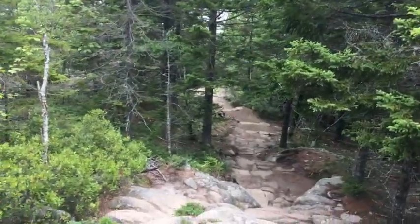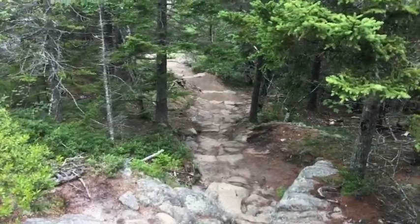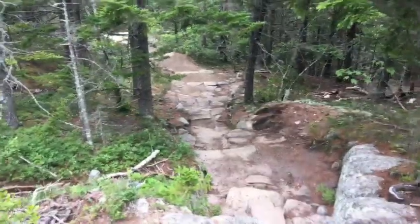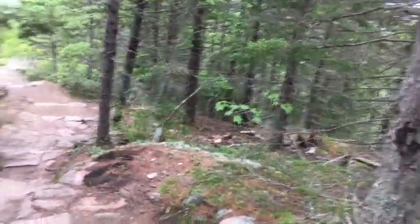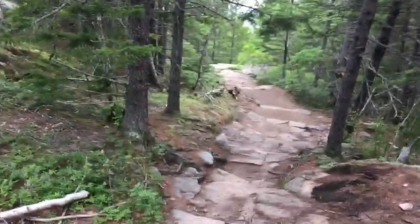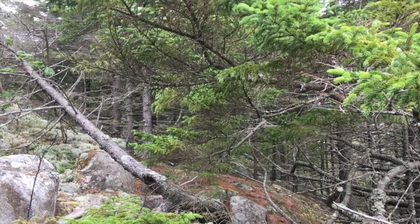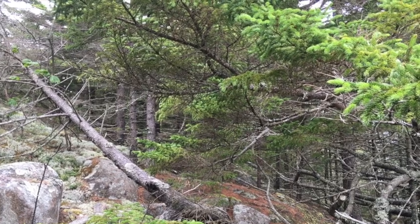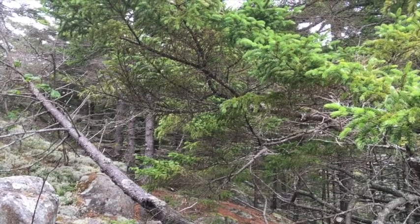I've seen interesting birds on this hike, and I wish my purpose was birding because I could spend some time up here and see some things, but that's something to bookmark for another day, is just coming up here and finding some spots and just sitting and watching birds. Marvelous birds.